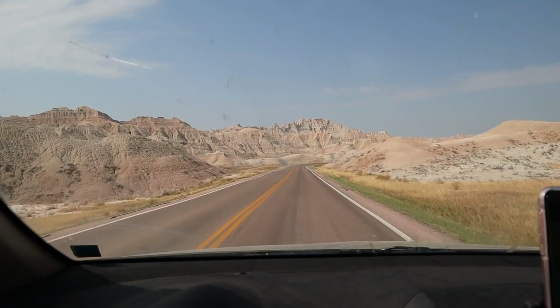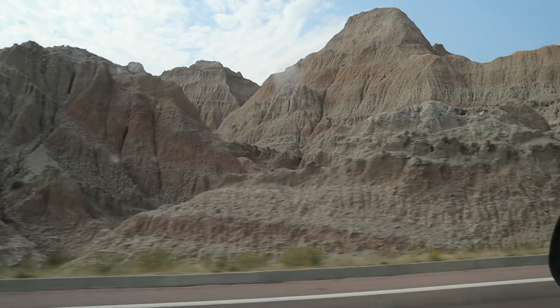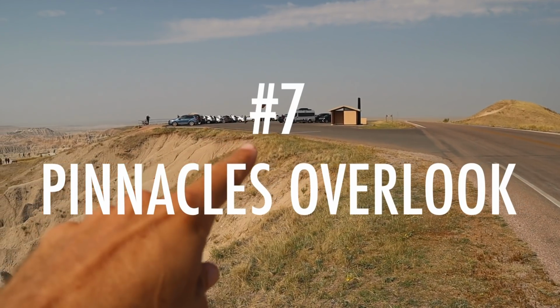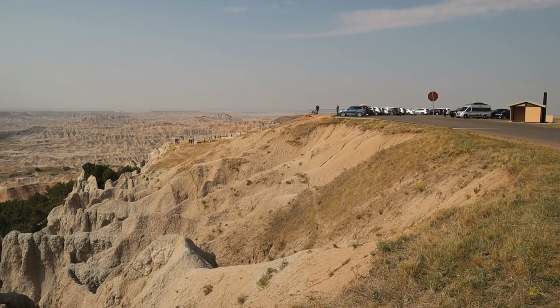On to spot number 7 now, the penultimate stop, the second to last stop on our tour of the park here. This is spot number 7, the Pinnacles Overlook. You park here, and then walk a short distance down to here where the viewpoint is.